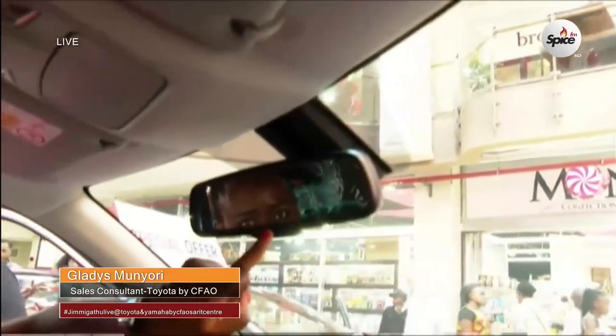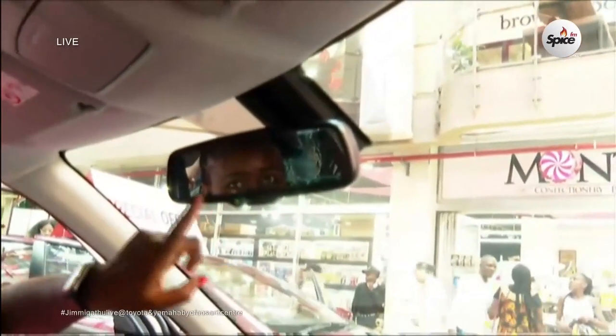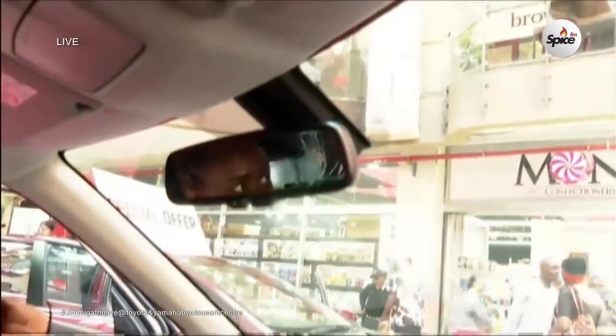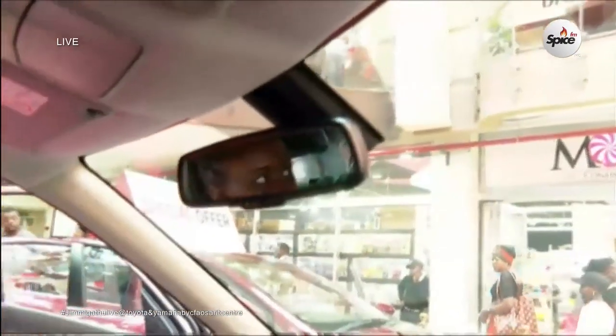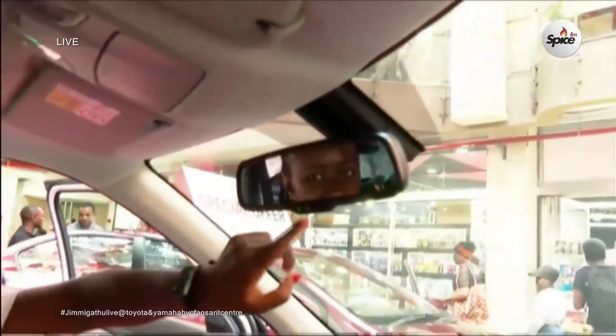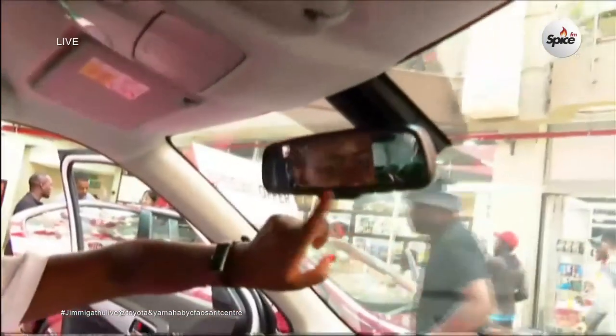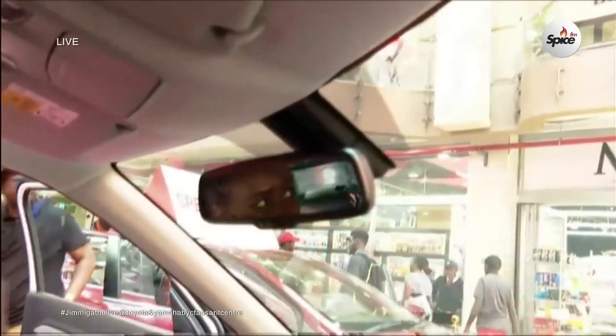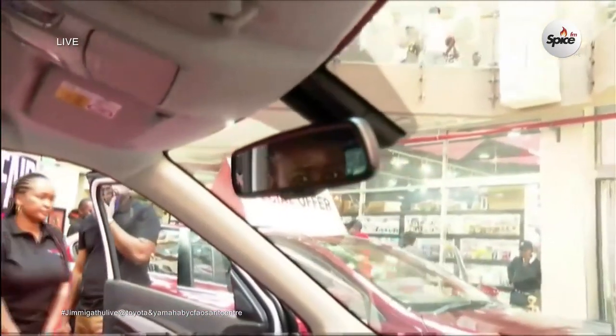So if I press auto here, and it's at night, the cars behind won't affect my... You know, the lighting won't affect your eyes. So you will clearly be able to see. So it's called the daytime and night rearview mirror, or commonly known as the anti-glare. That glare. Now you get it.